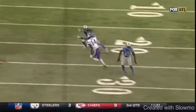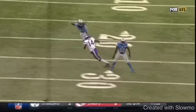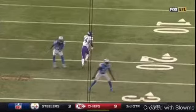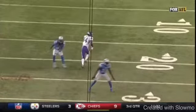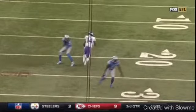He has not focused his eyes on this wide receiver, has not focused his eyes on Stefon Diggs to make sure of where he is. And then now, even after Stefon Diggs takes it back up, as you can see, the cornerback's eyes are still in the backfield. Hey, you've been fooled, okay?